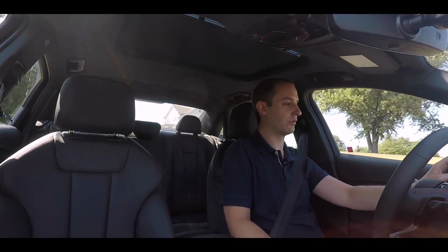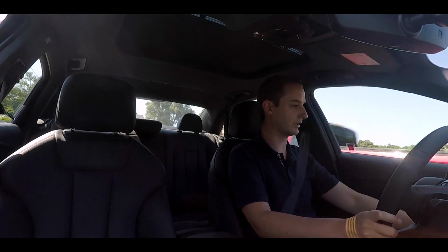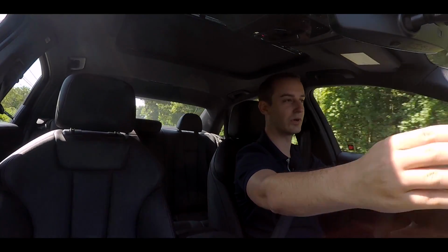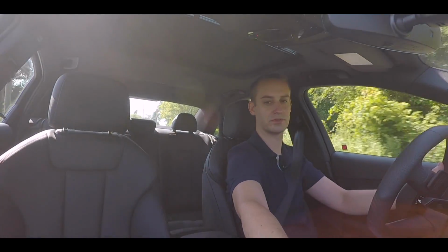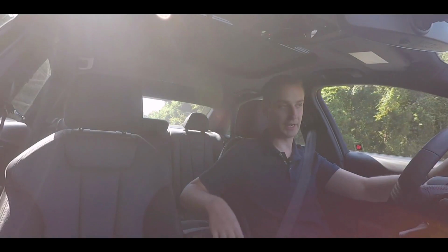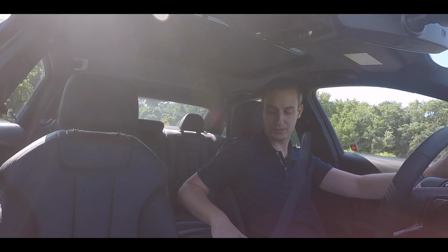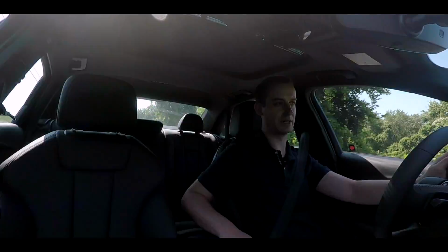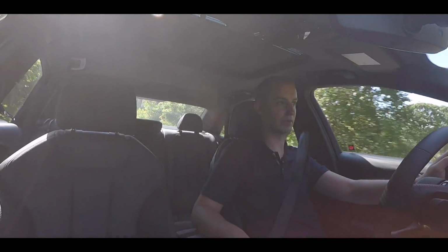A couple of things to note: there are soft touch materials all over this car. It's actually really hard to find anything that's hard plastic. There are a couple of things up here on the dash, right next to the MMI screen, that are hard plastic. Obviously the piano black trim is also hard plastic, but everywhere else, it's all soft trim. Now, one of the things about this armrest here is that it is a leatherette, so it's not true leather. I'm not sure why Audi did that. It might be a durability thing, since you put your arm on it all the time. They decided to put something a little more durable on there than regular leather.